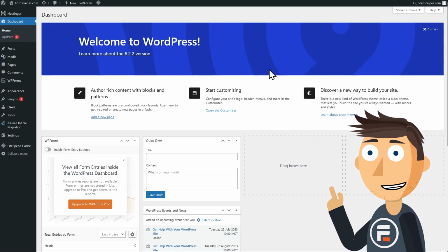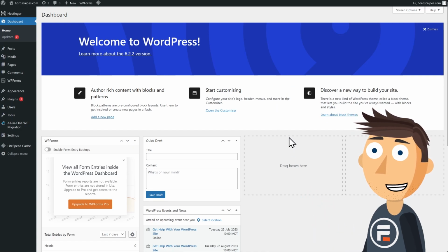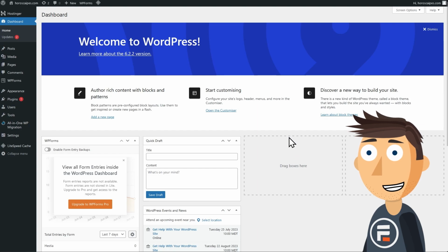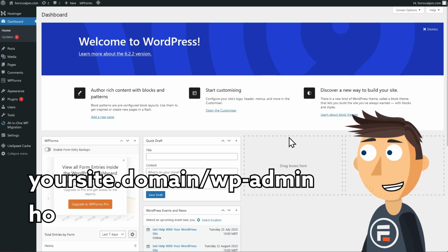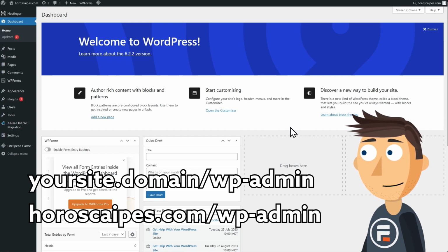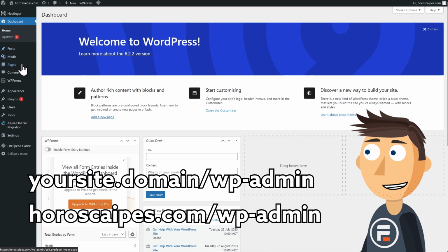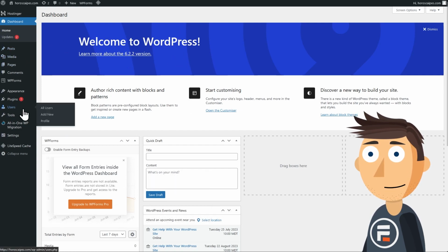You did it. Here's what's called the WordPress dashboard. This is how to control your site. To get here without needing to go through your host, go to yoursite.domain/wp-admin. For example, my site is horoscapes.com/wp-admin. From here, you can check out your posts, which are your blog articles, your website pages, and a lot more. But first, let's go to users.